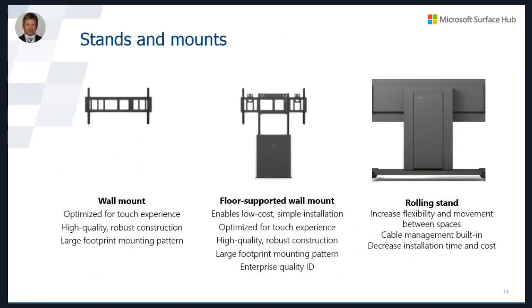We've mentioned the weights of the screens and potentially the use cases and areas in which they'll sit. So obviously the wall mount, we really don't recommend unless you've got a solid installation, a concrete wall. For something like the 84, you are going to need the floor supported wall mount for that kind of solution, as the 84 is not recommended to be a mobile unit.